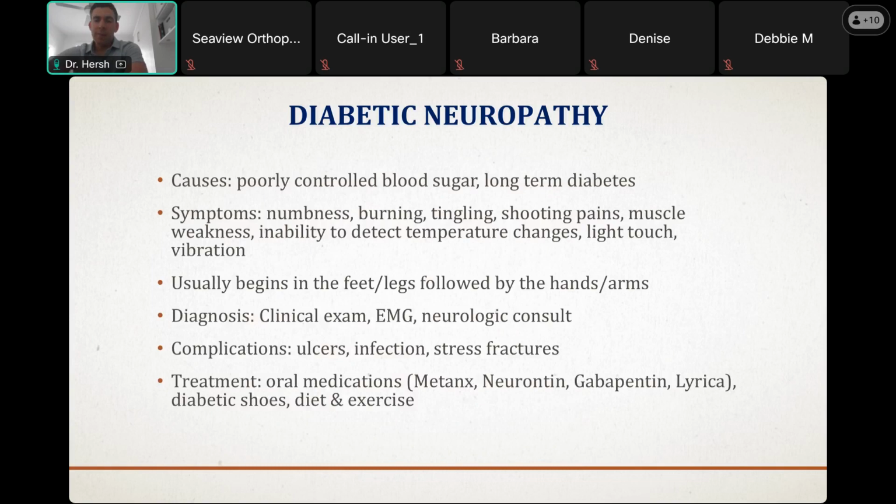One of them is diabetic neuropathy, which a lot of patients who have had diabetes for more than 5-10 years develop. Poorly controlled blood sugar exacerbates the problem, but doesn't have to be the only cause. You might feel numbness, burning, tingling, shooting pains, weakness. You might not be able to feel light touches or temperature. It usually begins in the feet and legs and also in the hands and arms, where the smaller nerve endings are. So that's where we pick up on it first.